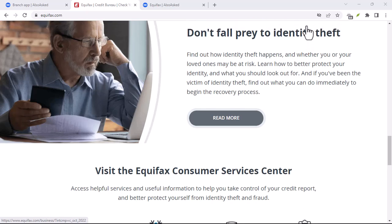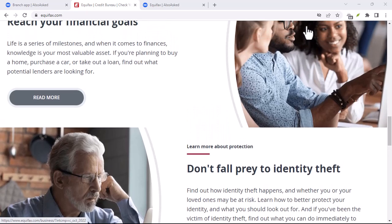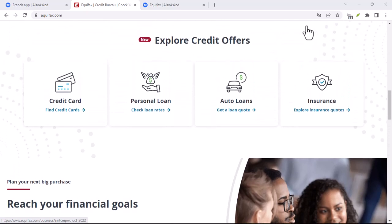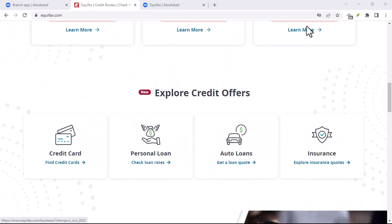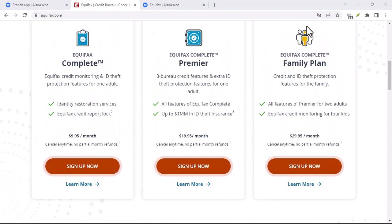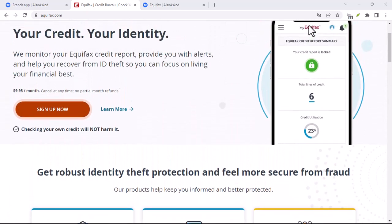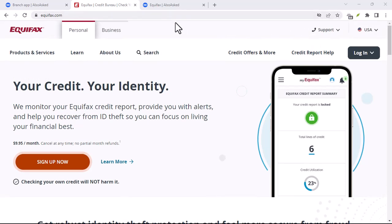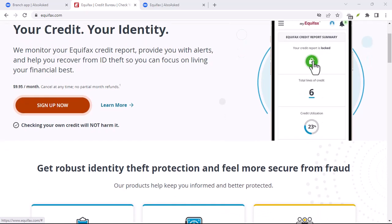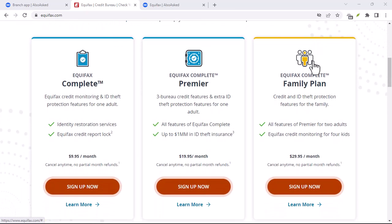517 to 560, this is a fair score. You might start to see some improvement in loan terms and credit card offers, but building your credit history is still crucial. 561 to 724, this is a good score. Congratulations! You're now considered a reliable borrower by most lenders. You should qualify for a wider range of credit products with competitive interest rates. 725 and above, this is an excellent score. You've pretty much reached the credit score mountaintop. You'll enjoy the best possible loan terms and credit card offers.